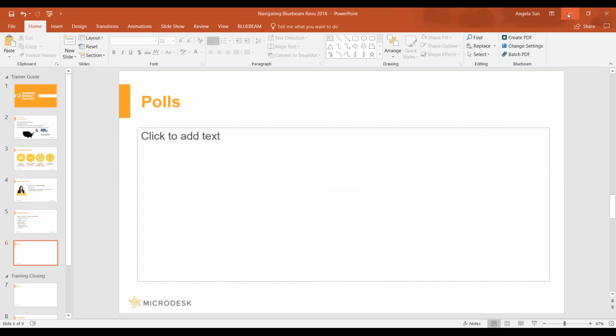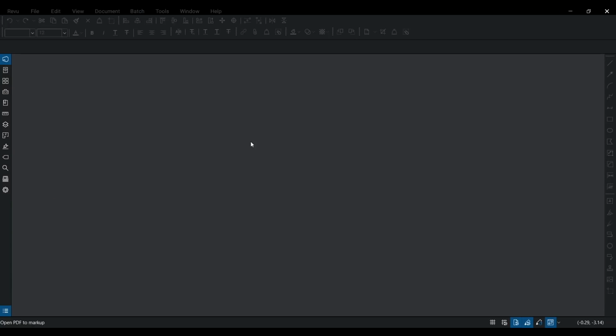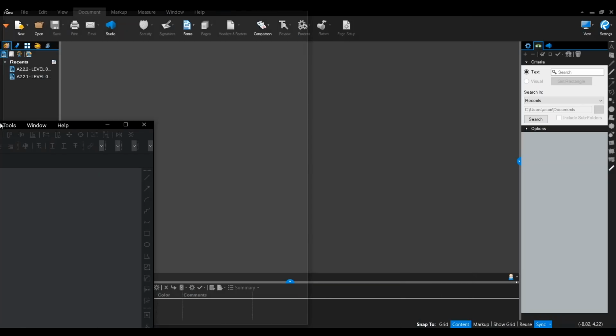I'm going to jump into the actual presentation right now. Right here, what you see is what Bluebeam Revu 2018 looks like. At first glance, it looks very different from what we were used to in 17 because it's a lot more streamlined. As you can tell right away, the icons are now a little more simplified, so the workspace feels less cluttered. I'm just going to bring up quickly a version of 17 so that we can do a quick comparison.